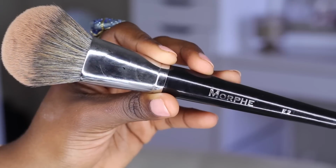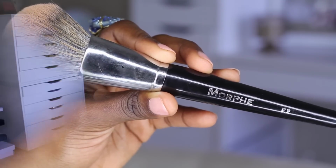The brushes are amazing. I haven't actually taken the time to look up the price point, but I hear that they're one of the best price points on the market right now. I'm going to talk about the ones that I've been getting the most use out of. I have the E2, which is extremely dense. This is from the Elite collection. Most of these brushes, everything that you see with the gray hairs is the Elite collection. And the E2, amazing for powder application.